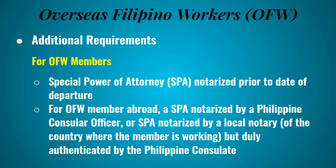For OFW members, special power of attorney or SPA notarized prior to date of departure. For OFW member abroad, an SPA notarized by a Philippine consular officer or SPA notarized by a local notary of the country where the member is working but duly authenticated by the Philippine consulate.